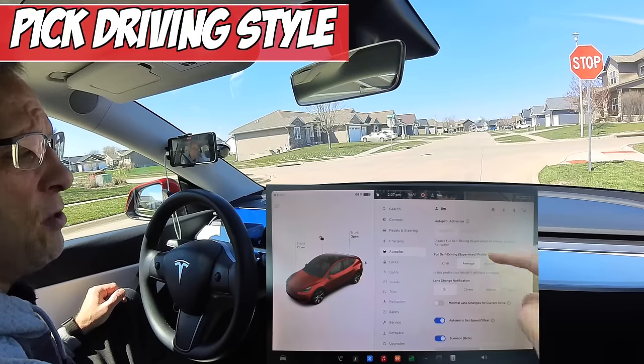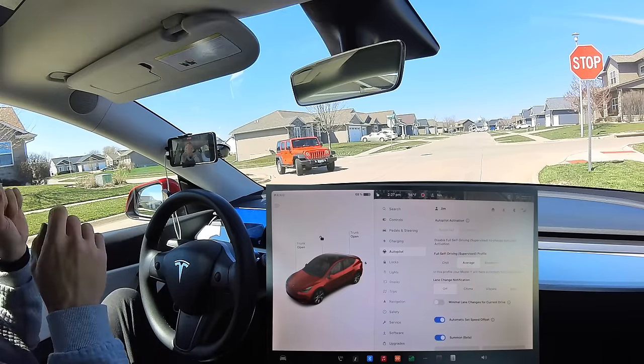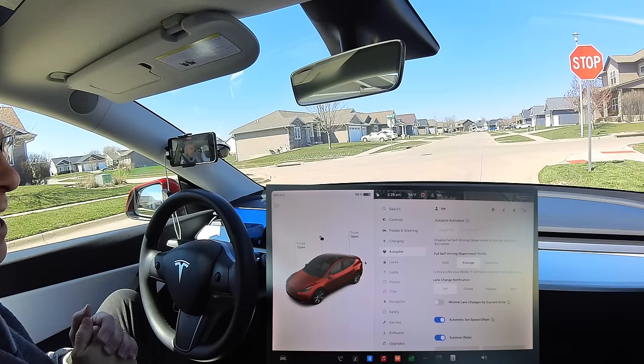The next thing that you're going to want to do is look at your settings here, whether or not you feel that you want FSD to be kind of easygoing in its decision-making process or assertive. It all just comes down to your driving style. And for me, I'm just going to leave it set at average.